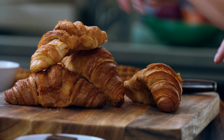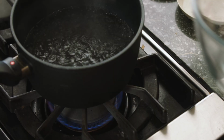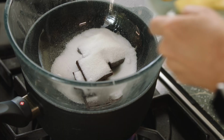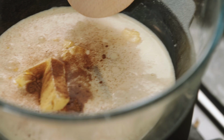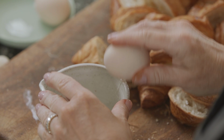So let's slice the croissants. So I'm going to use a double boiler to make the base for the custard mixture. Dark chocolate, sugar, butter, a bit of cream, some rum, and a pinch of cinnamon. And I'm just going to crack the eggs into the same jug that the cream was in. Just take every last bit.